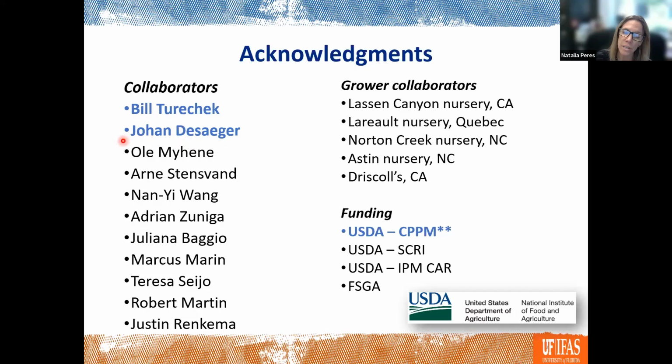Other collaborators over the years include Ole Marine and Arne Stensven from Norway, several students and postdocs in my group, Nani Wang, Adrian Zuniga, Juliana Baggio, Marcos Marine, Teresa Sejo, Robert Marking, as well as Justin Reckma. Justin used to be a faculty here at the UF. He's now in Canada. And several growers that we have collaborated with over the years, in particular nurseries where we have done extensive trials: Lassen Canyon, Blue Nursery in Quebec, Northern Creek and Aston Nurseries in North Carolina, as well as Trisco's in California.